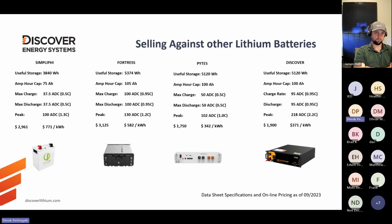Here we look at some of the more relevant competition out there. These guys are well known: the Simplify, Fortress, and Pytes. I've selected a different range and put up the different specifications in terms of their BMS performance. I did a survey a few weekends ago of online pricing, so click to buy, these are what they're offering, and you can see the dollar per kilowatt there. I'd like to now take you through a sizing of a system and show how these BMS parameters affect the actual cost of the system and the limitations that are imposed on systems by that, and get into more detail.